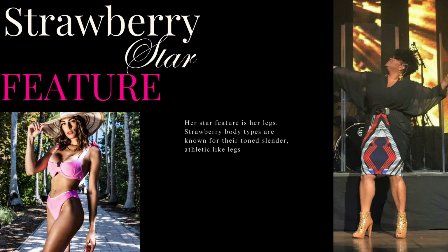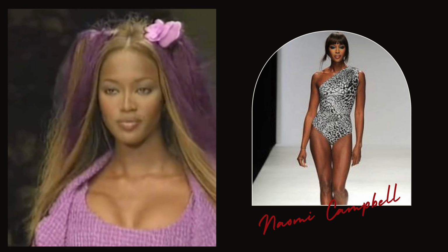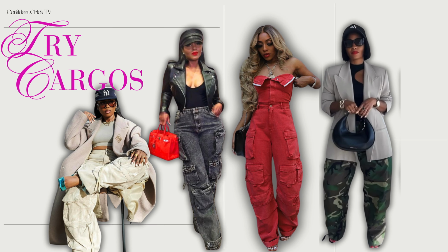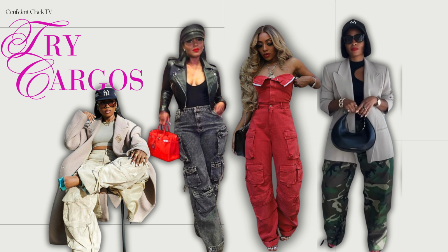Now, while I'm not using celebrity examples in this video, I must make mention of one of the most well-known inverted triangle shapes. That is Naomi Campbell, the runway queen herself. Now, here's how to celebrate your body shape. Play with a pair of cargo pants or a pair of pants that balloon out. These will add volume or balance to your hips.